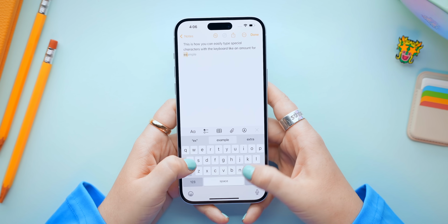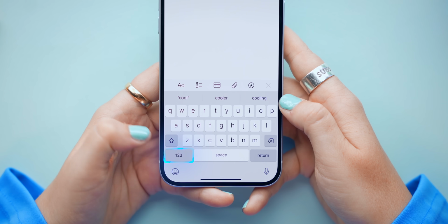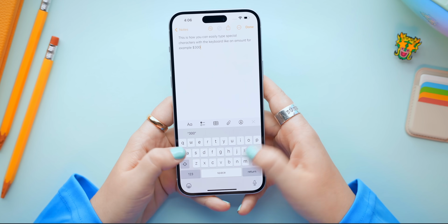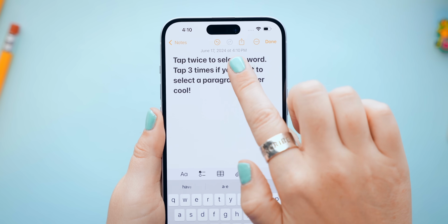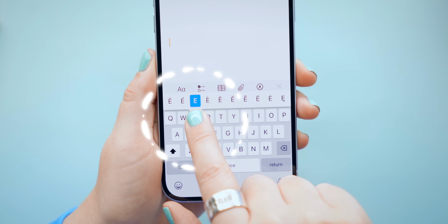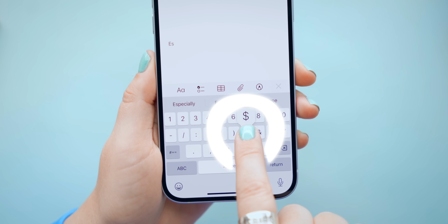Then if you ever want to quickly type in a special character or number, just press and hold down the special character key, select what you want, then when you're done, just let go and carry on typing. And did you know, if you want to select any word, just tap twice and it'll select the word, or triple tap if you want to select the entire paragraph. And if you tap and hold onto any letter, it'll actually show you a bunch of special characters, and this even works with the currency key too.